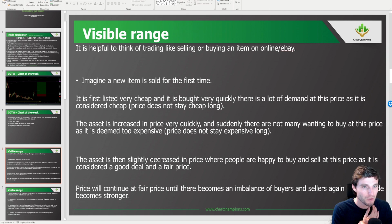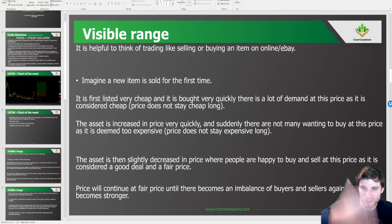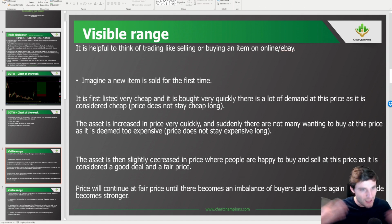Okay. So I've made up this little explanation here that you have to think of trading like selling or buying an item online, or like eBay, where something is being auctioned up and auctioned down. You go to a car auction, for example, the price is going to start low, and you see how many bidders are going to be buying that car for $1,000, and then you go all the way up. As there's more demand, or if there's no demand at that price, then the price comes down. So you can envision it kind of like eBay or an auction, or something similar to this.